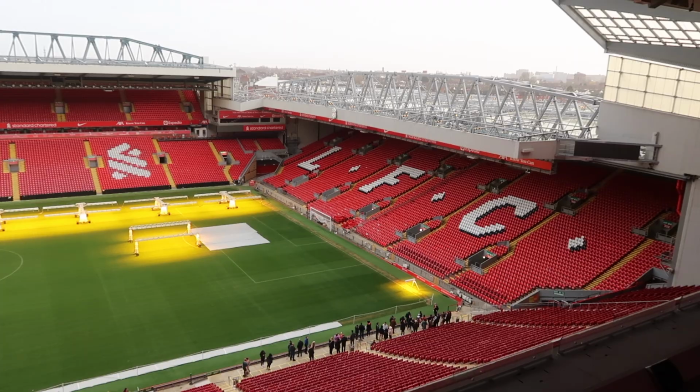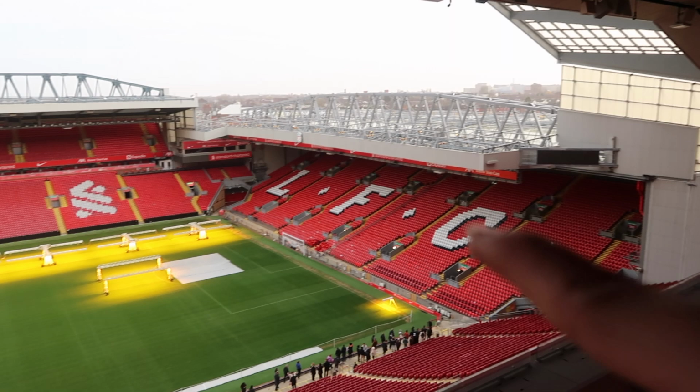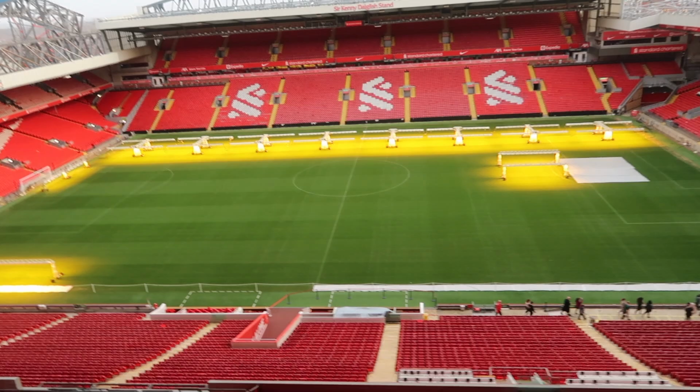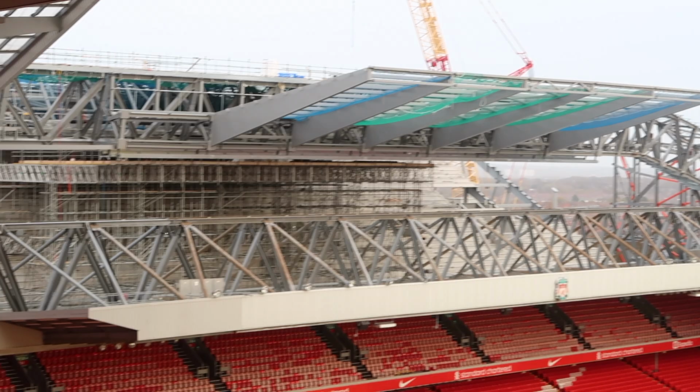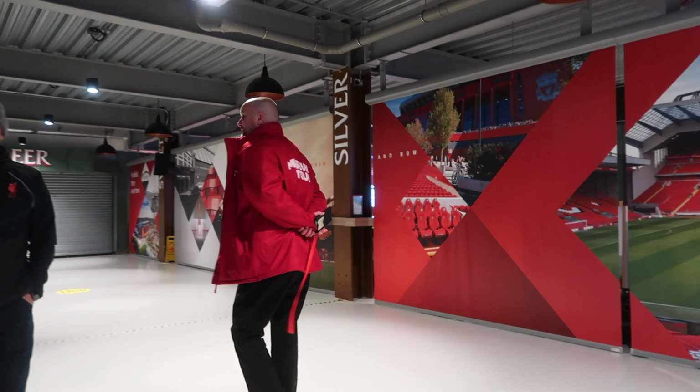So we're in Anfield now. There's the Kop, Kenny Dalglish stand, Anfield Road, and we're in the main stand. But you can see some of the expansion, and it is absolutely massive. There's so much room that they're ready to put the seats in, the roofs in. It looks phenomenal.